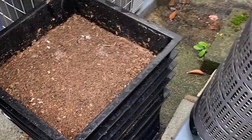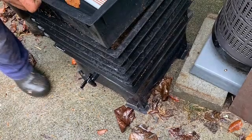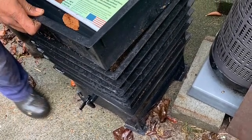So these next few pictures are a few compost bins that Brother Holmes uses, aside from the toilets, which is super awesome. But yeah, these bins he just got off Craigslist.